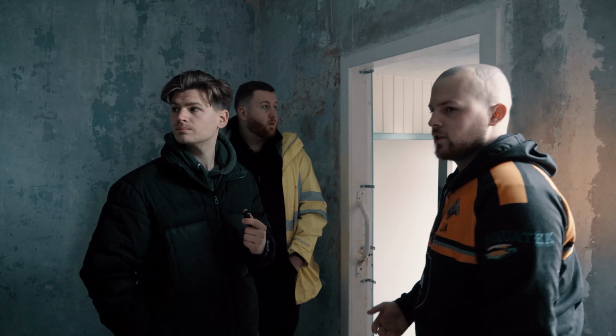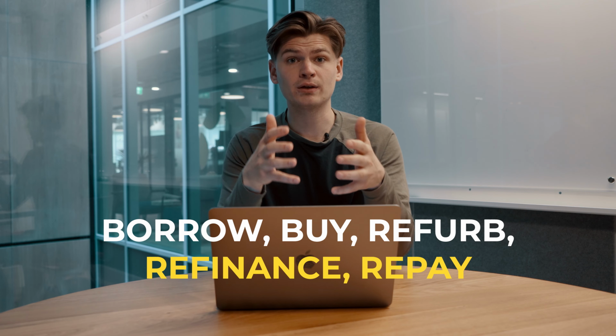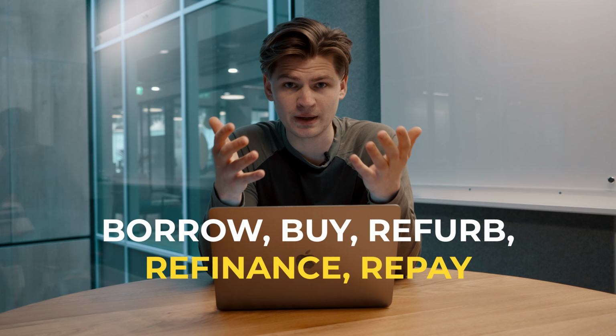And then you repay your family, your friends, whoever it was that lent you that money, plus a bit of interest. So as long as you are adding about 10 to 12% worth of value to the property that you're buying, there is no reason why you shouldn't be able to do a borrow, buy, refurb, refinance, and repay strategy to buy your own home.